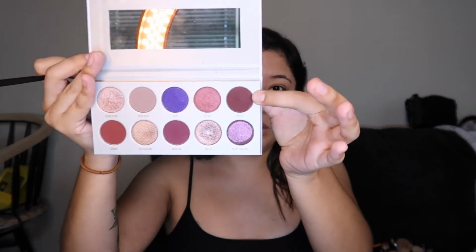Okay, so for the brows, you can do your brows like regular if you want. I'm gonna do a burgundy type brow to go with the purple we're gonna be doing on our eyes. So I'm using Jaclyn Hill's Bling Boss palette, and I'm gonna go in with this burgundy shade here.